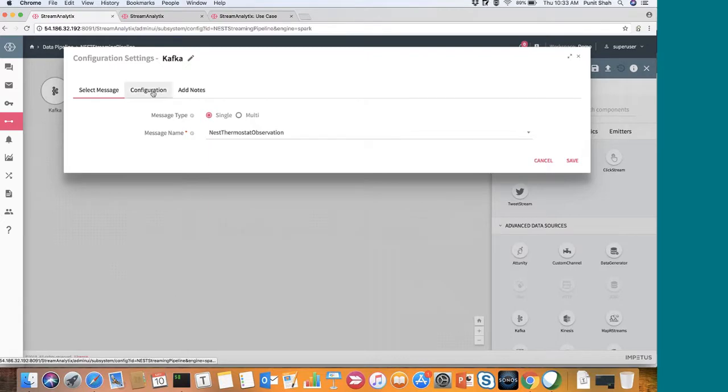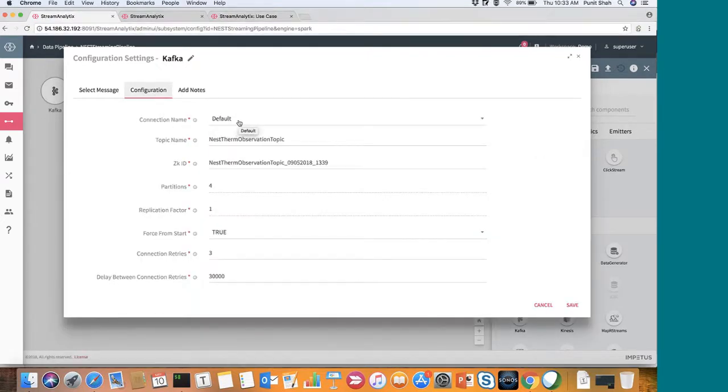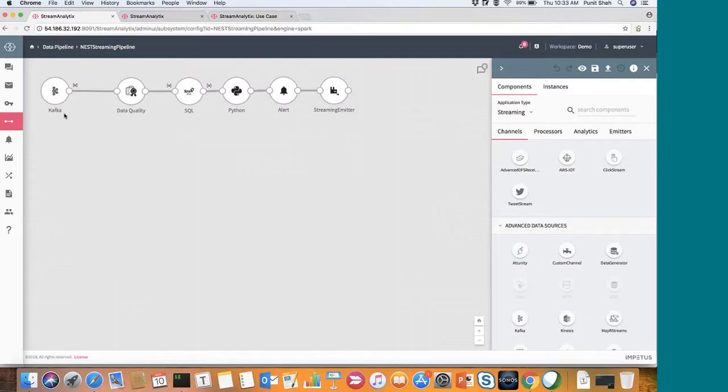Once you drag any source that you're interested in, simply click. You see this configuration option. You select what schema of message you are interested in, what Kafka cluster in this particular case you want to connect to, what's the name of the Kafka topic you're reading the data from, what is its partition, etc. So literally in a matter of seconds, you are now ready to ingest data from Kafka.